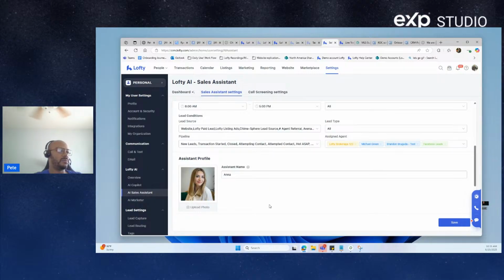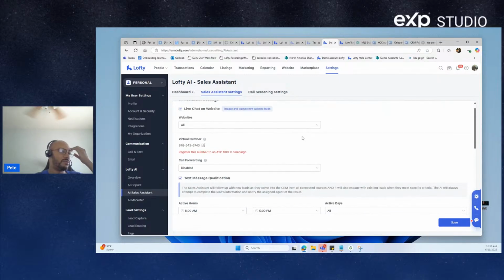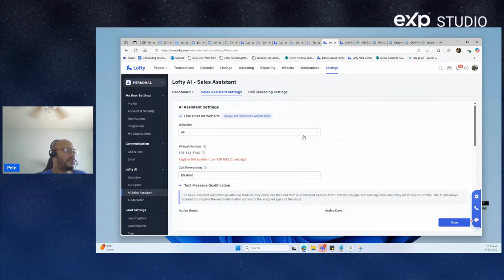Eventually, this will become really, really good. You can check the lead types, so when leads come in, you can have your AI assistant qualify everyone that comes in, because it just takes time off your hands and gives you the power back during your day. But I'm going to give it back to Wilson if we have any more questions.